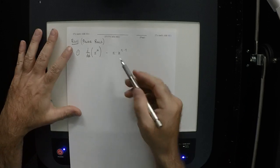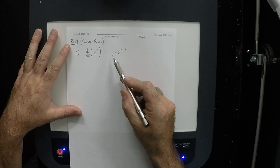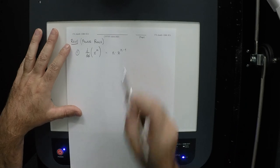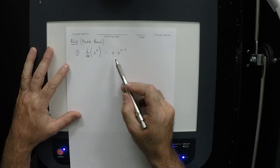So there are two things that occur here. There's multiply by n, and then there's subtract 1 from n. We're going to have to do the opposite of those and in the opposite order. So instead of subtracting 1, we'll have to do what? Add 1. And instead of multiplying, we'll have to divide.